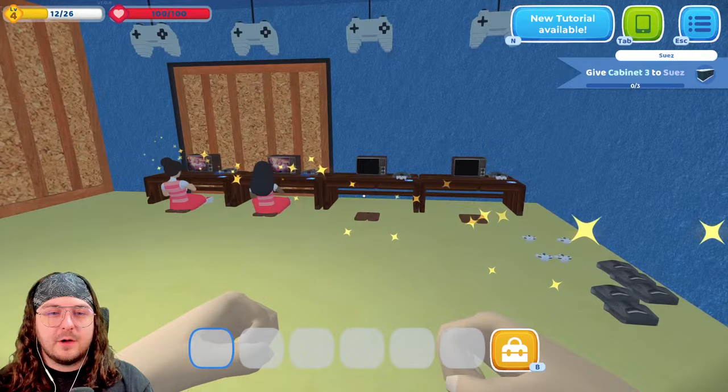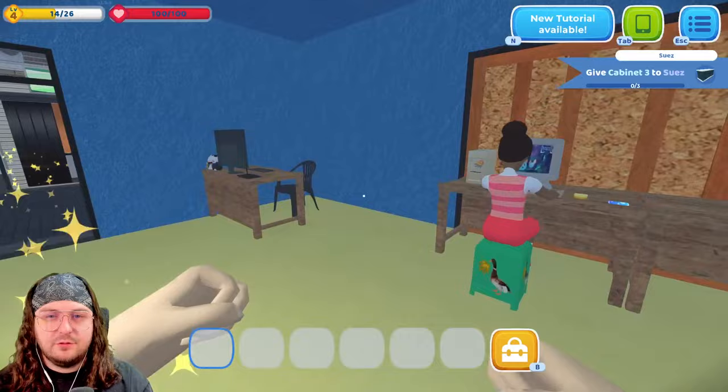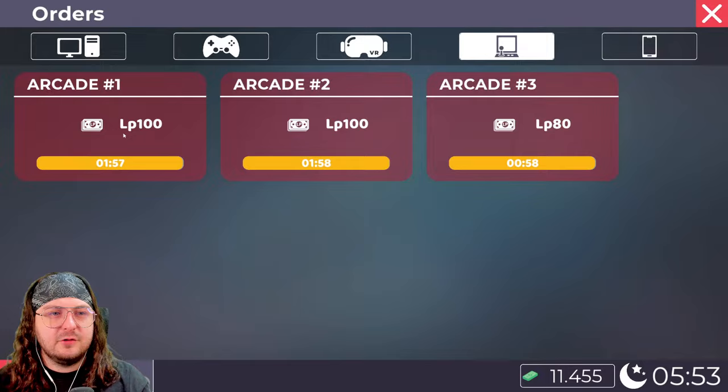Take your money. What the heck? What are you gonna do? Dance Dance Revolution? Okay. Let's get them ready. Boom, boom, and boom. $100, $100, $80. Cool.